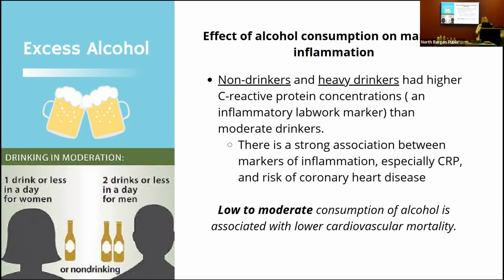There are also other labs that you can do that can tell you if you have inflammation, like through your urine. But this study found that there's a strong association between markers of inflammation, especially CRP, and risk for coronary heart disease. So typically low to moderate consumption of alcohol is actually associated with lower cardiovascular mortality. So thinking of the Mediterranean diet, a glass of wine a day is actually part of the dietary recommendations. There is something to that.